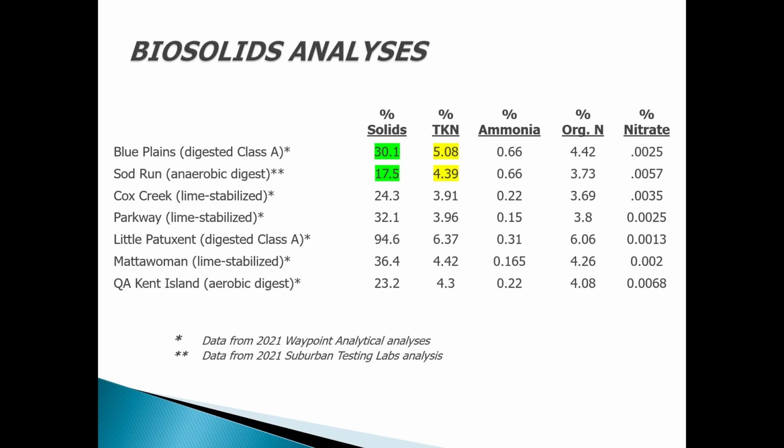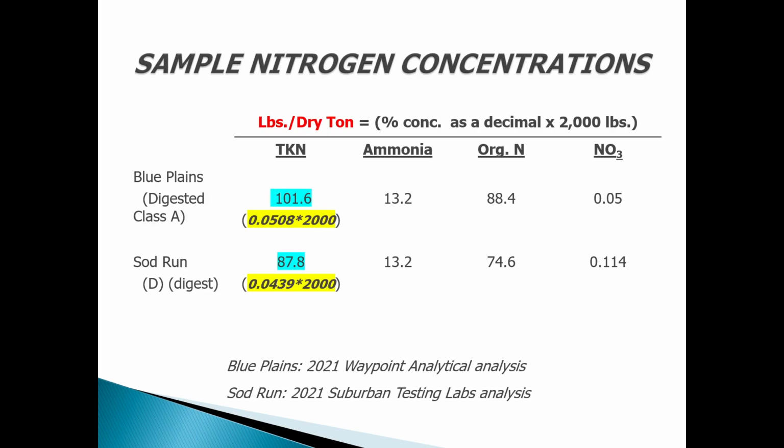So all of our permits and all of our analytical data and all the stuff we have to manage on paper is in dry tons. So we're going to take these numbers and we're going to convert it to pounds per dry ton.